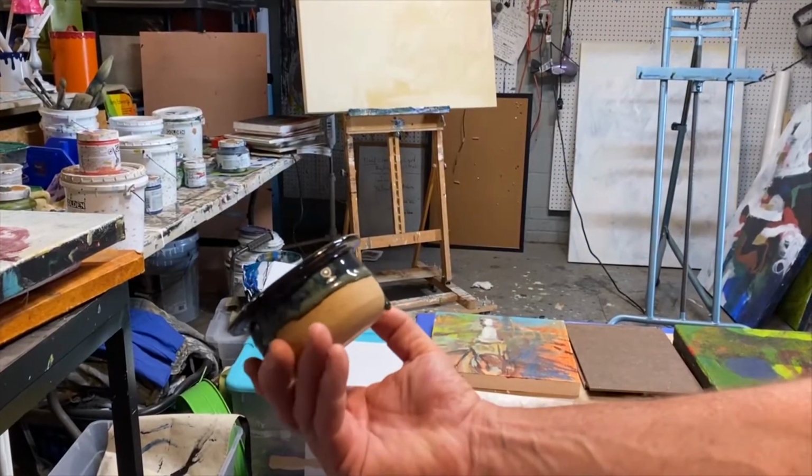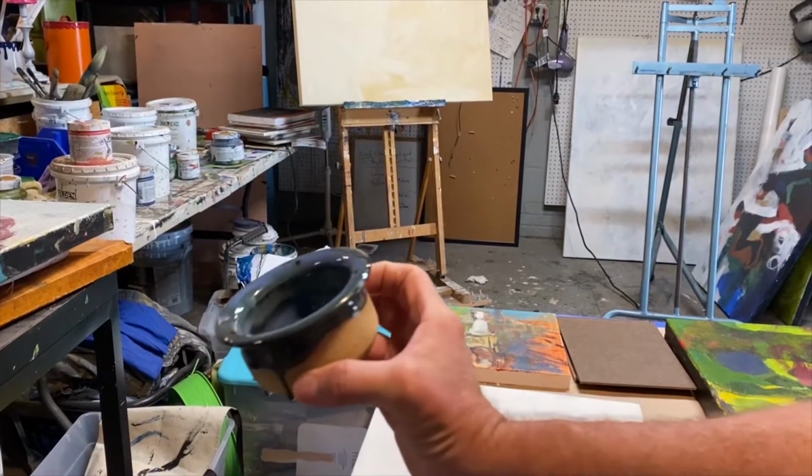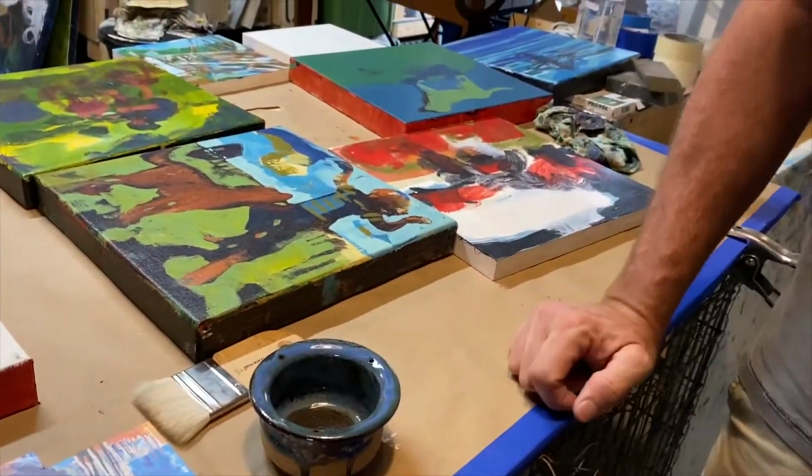Sometimes pots are touched by the hand of God, you know? That's why I tell people who ask me, why is that one more expensive? That one probably won't happen again. One of a kind. Yeah. And sometimes I do a pot and I'm not sure what I did.